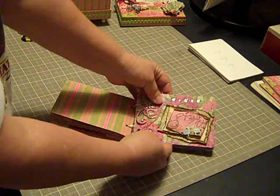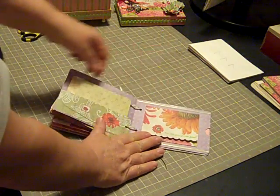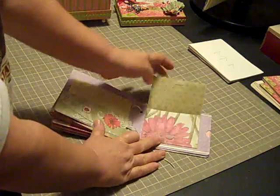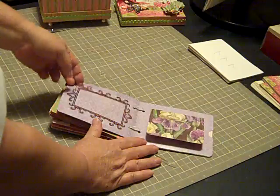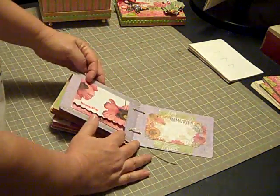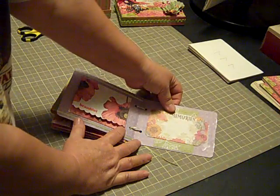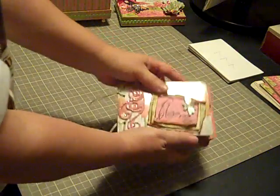And there again, I've popped a bee up on the front. And then we've got, again, some more photo mats. And how does your garden grow? Another opportunity for photos. And then that's another pocket page. Photo slides in here. That's another pocket page. And again, this opens. And beautiful. And that's another tag from the line. And then that's basically the whole mini.